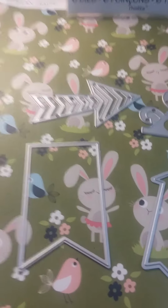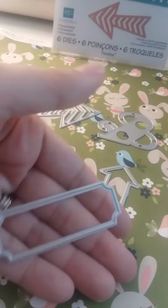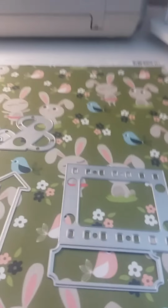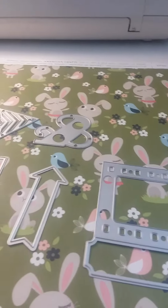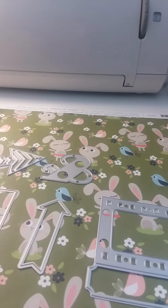And here they are. They're a good size. If you can see in my hand, the banner is a great size. And the ticket is nice and long, so you'll be able to fit words on it as well as images. And the name of this set is, I'm not sure. I don't know the name of this set. I can't seem to find it. But it was under $10, so I thought that was a great deal.